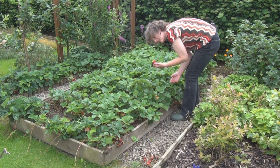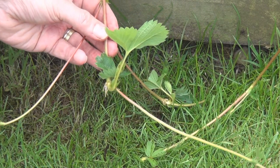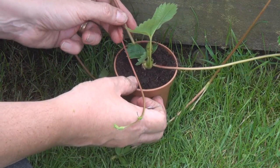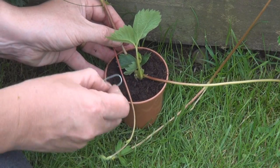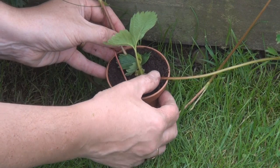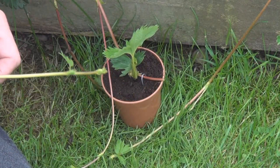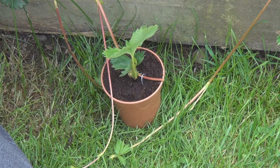Woohoo! I picked a monster! So here's how it's going to work. I've got a runner here, and you can see this little plant forming. It's already got some nice roots on it. So I'll put a pot of compost underneath the roots, make sure the roots go in. And then I've got a little metal hoop here made from 1mm galvanised wire. You can get that from a hardware store. And I'll just pin it in place and then snip off the excess shoot. And that'll help it divert all its energy into this little plant here.